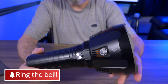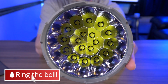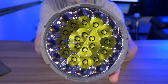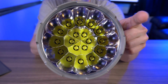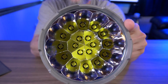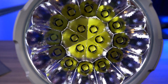Alright, so now let's talk about this beast for a second before I take it outside and show you what this thing can really do. So let's give you guys a look right down the barrel here at those 18 CREE XHP 70 second generation LEDs, and wow. So these are very powerful LEDs. Obviously, if 18 of them can produce up to 100,000 lumens. So getting a little closer, actually, that looks pretty cool. Almost looks like a kaleidoscope.